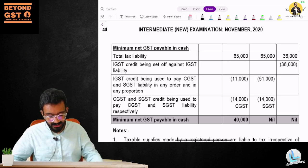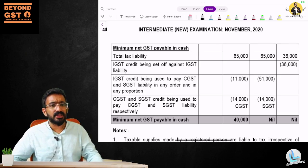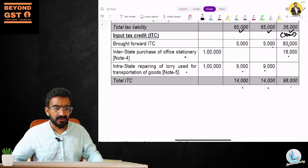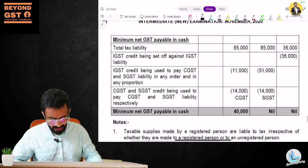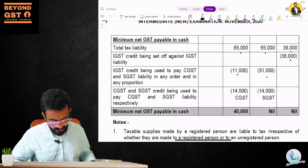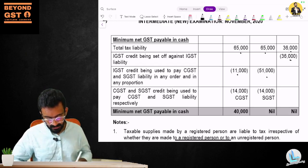Is there any benefit that I'll get? No, because I have the same credit of CGST and SGST available, 14,000, 14,000. So I can either set off equally or I can give full in CGST and the other in IGST. So my net GST for 65, 65, 36 I have set off. Then balance IGST I have set off 11,000 here and 51,000 in SGST.